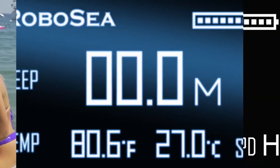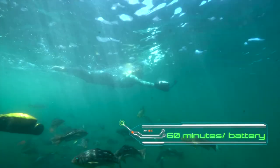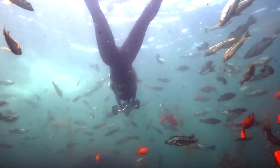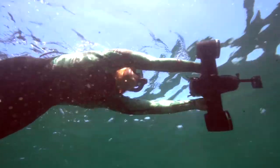The exclusive OLED panel displays water temperature, depth, gear status, and battery life. With 60 minutes of fly time, you can see more than ever before. Divers can save energy and oxygen in their tank, and snorkelers can explore further on a single breath.